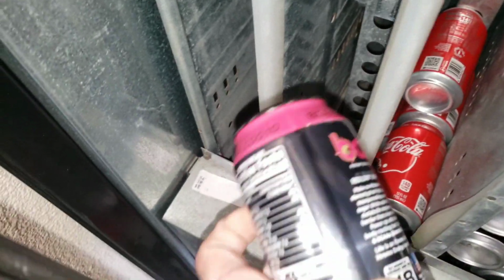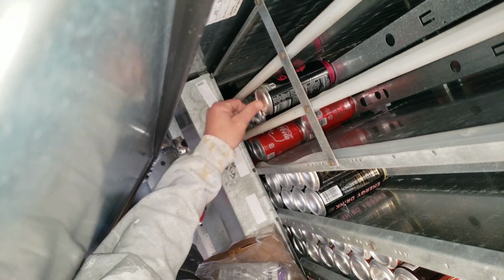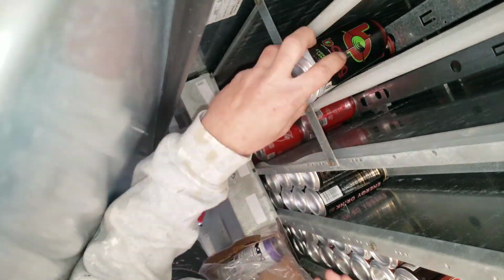Oh gosh, my heart literally jumped up into my throat when that fell, because when I first got the machine and I was dealing with the energy drinks, I don't know what it is about the energy drinks, but if they fall just right, it seems like the aluminum is so thin. So when that sucker dropped down there, my heart stopped and I thought I was gonna have a big old mess on my hand.